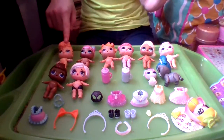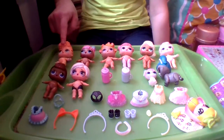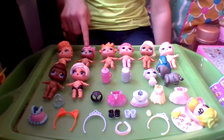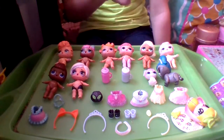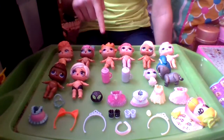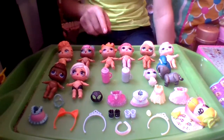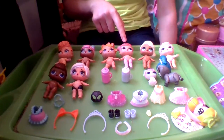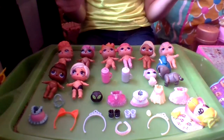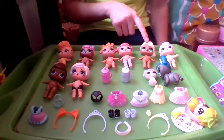So I got Goody, who's from the Under Wraps series, which is perfect because I have her little sister. This is Miss Partey from the first Present Surprise series, except she was in that case. And then this is Baby Doll. She was from the Confetti Pops series, which was series 3, and I have her cat. And then here is, let me see what her name is. She's from this re-release series 1, and her name is Center Stage. And then here's Surfer Babe from the re-release series 1.